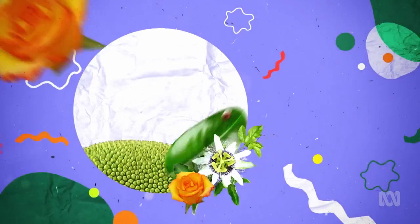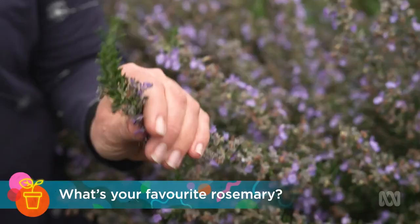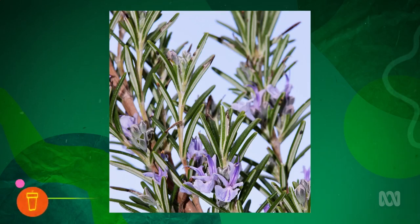What's your favourite rosemary? Well, I love Rosemary Blue Lagoon. It's a semi-prostrate plant that can get several metres across, and it has these beautiful dark blue flowers, and the bees love it too. If you haven't got space for a big sprawling plant, there's a more compact form called Mozart. It only gets about a metre across and looks fantastic trailing down a bank or even a retaining wall.